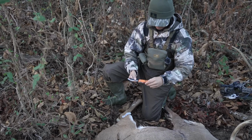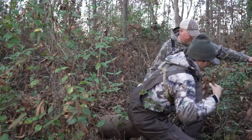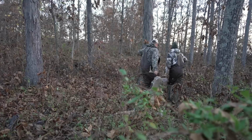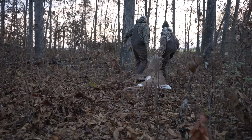Tagged. We're gonna get him out of here. This is not my number one target deer. He's a good mature deer. I wasn't gonna pass him up, so we're gonna get him out of here and try to do this kind of quickly. And that way we don't screw this place up any more than we already have.